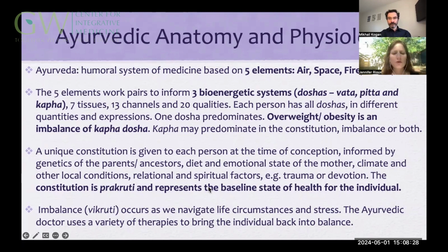The constitution is where we begin our understanding of the patient. That is referred to as Prakriti, and it represents the baseline state of health for the individual. Imbalance is referred to as Vikruti, and that is what we're talking about here: obesity and overweight are a Kapha imbalance.